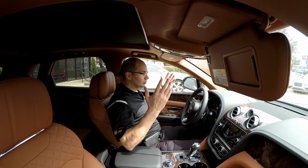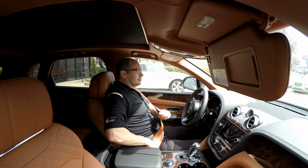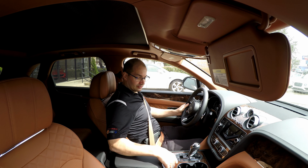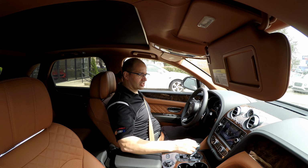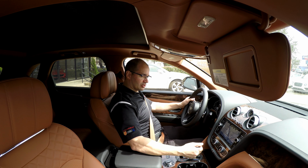Okay, here we go. We're gonna check this out here. It looks incredible, feels very comfortable. Definitely like kind of a mid-size SUV size. Very excited about it. Let's start it up and see how that goes. Nice, interesting, very quiet. Let's check the nav. Nav system looks good.